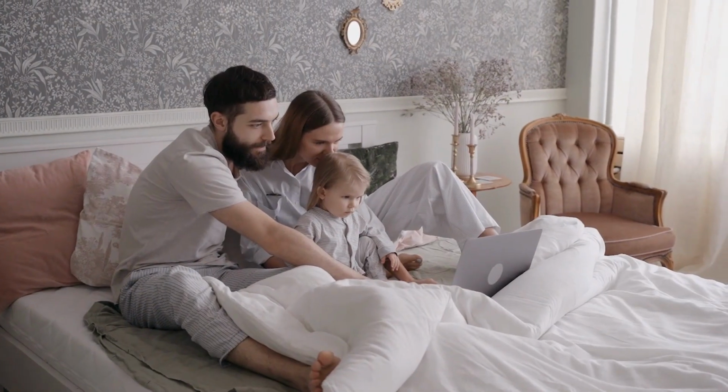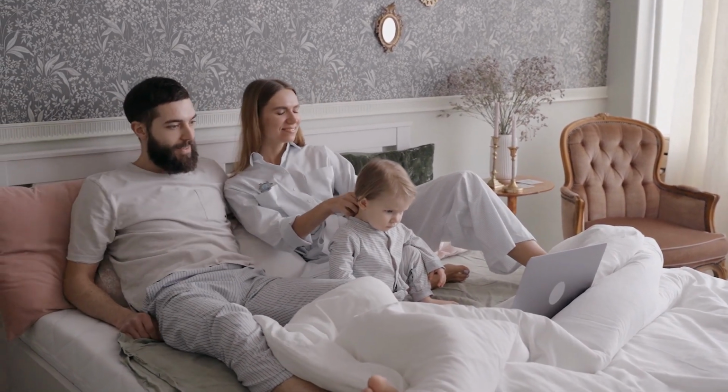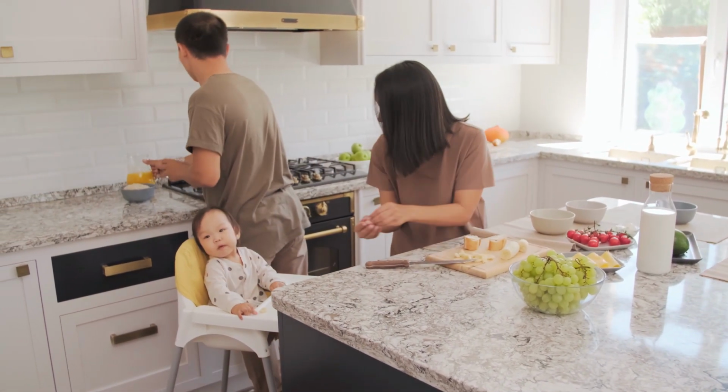With these tips, you can transform your home into a peaceful and organized sanctuary. Remember, it's not about perfection. It's about creating a space that works for you and makes you feel relaxed and happy.